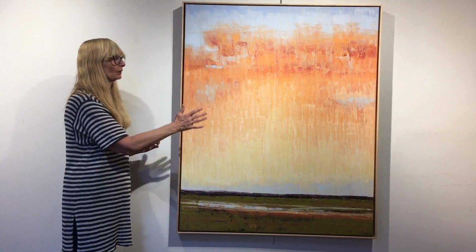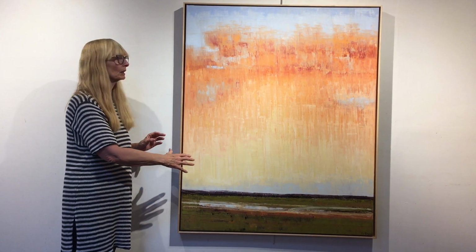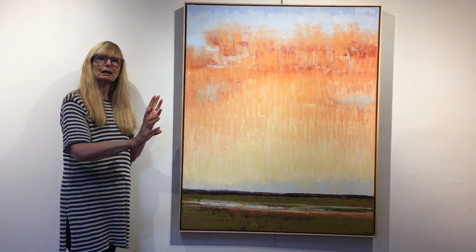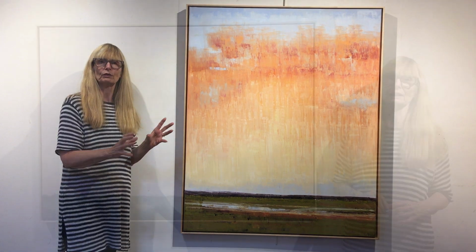So I wait until the painting sort of tells its own story. This is what's going to happen here. And we want sky holes here. So we're scraping back, adding, mixing colors. It really is a whole orchestration.